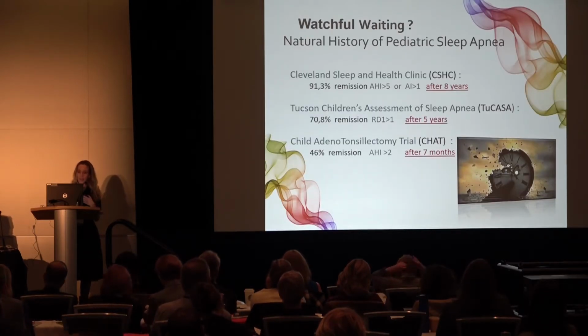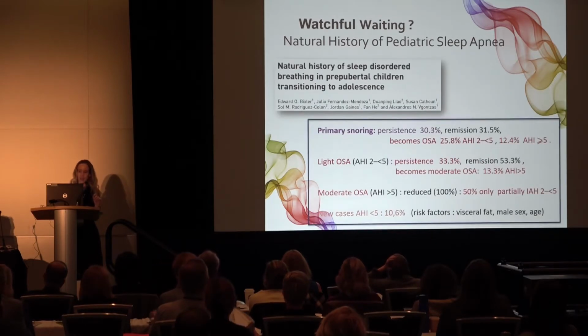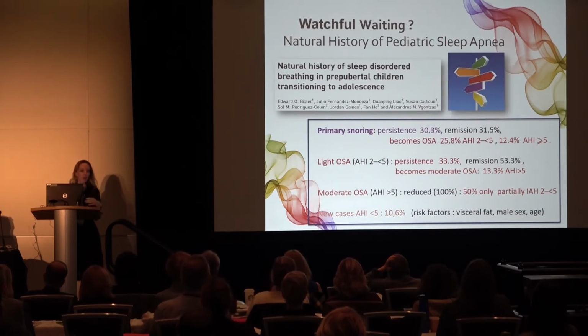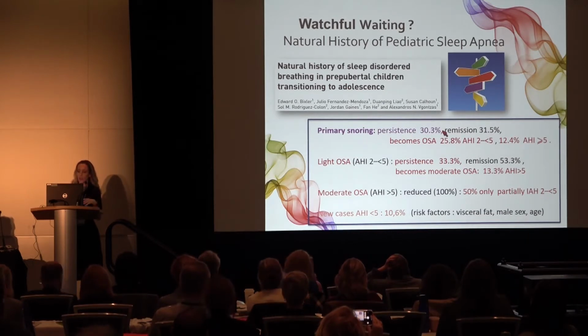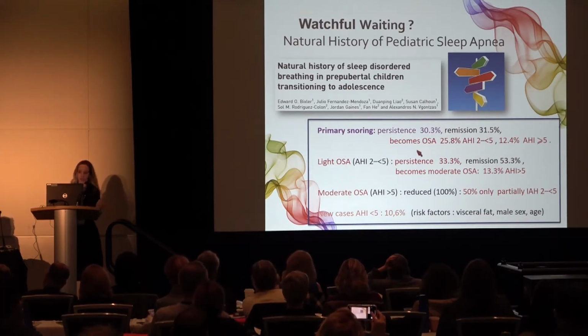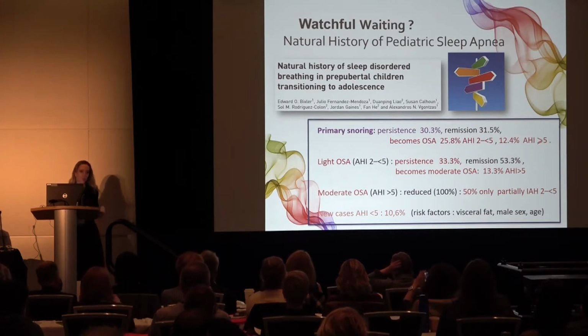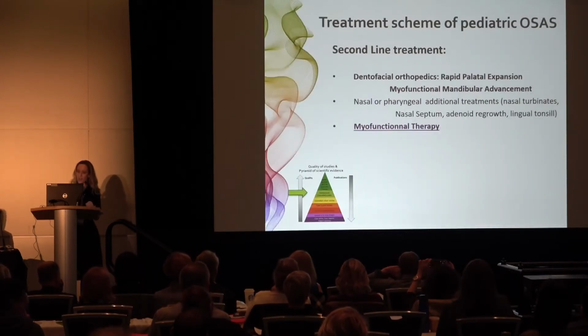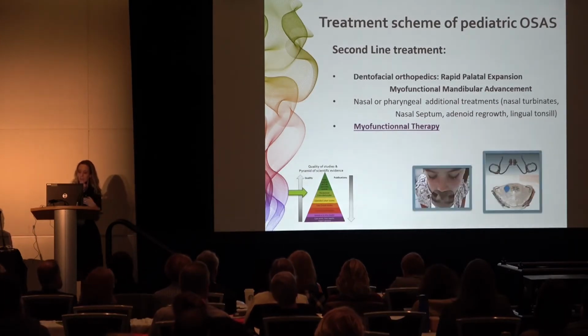So can we wait? Yes, you can wait in these studies. If you wait, it will get better eventually. A lot of remission in the long term, but do you want to wait? Maybe not, because which way are you going to go? You don't know if you will switch from primary snoring to remission or become OSA. From light OSA to moderate OSA, where are you? You might have some risk factors to guide you, but you cannot be sure. So the second line treatment will be the rest, what we said.